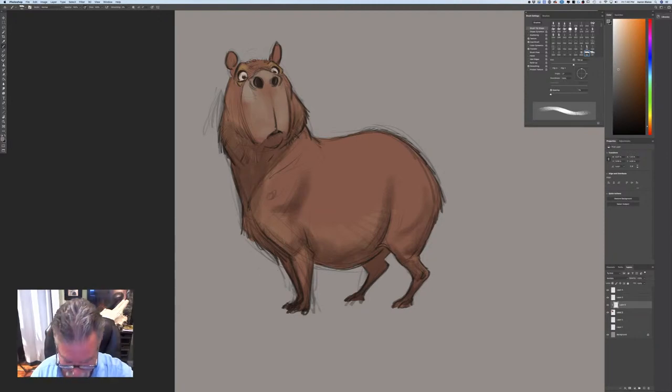How do you know how much detail to put into characters? It just depends on the design of whatever it is you're creating the character for. It just depends on the art direction. For this, I'm putting a medium amount of detail, I guess, just enough to get it across.